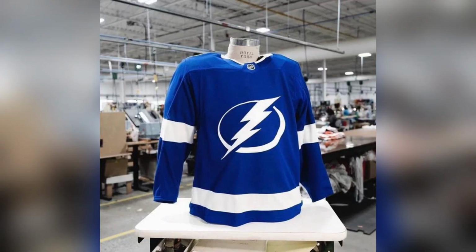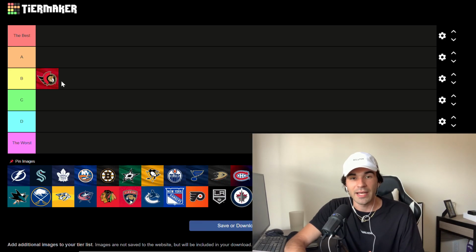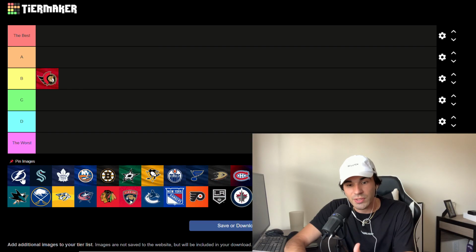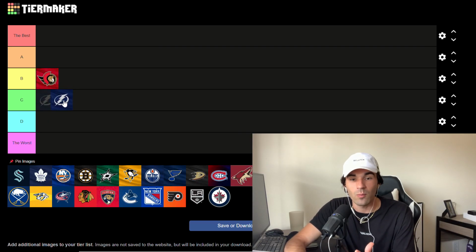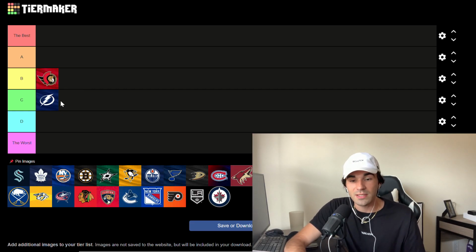Next up, we have the Tampa Bay Lightning. I think it's slightly below the Ottawa Senators. It's a bit bland, feels like it's too similar to the Toronto Maple Leafs. I feel like the Leafs logo and just the overall design looks a little bit better than Tampa, and while I do like this Tampa jersey and I feel like it has a lot of history now with them winning some cups, I think it's just an average jersey at best, so I'm going to put this one in the C tier. A couple of their alternates to me look a little bit better, like the black one that they've been recently rocking.